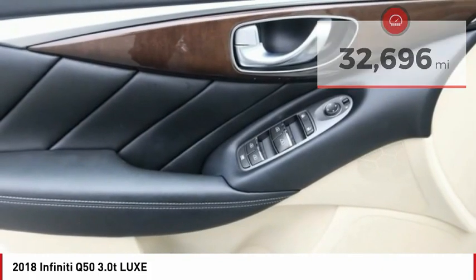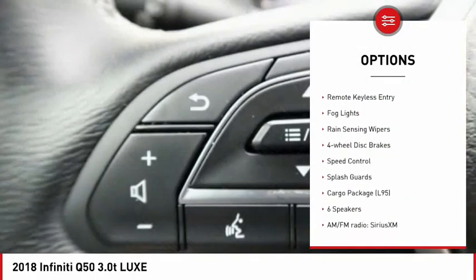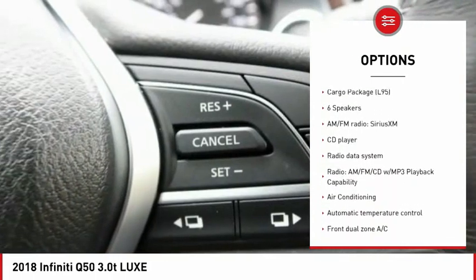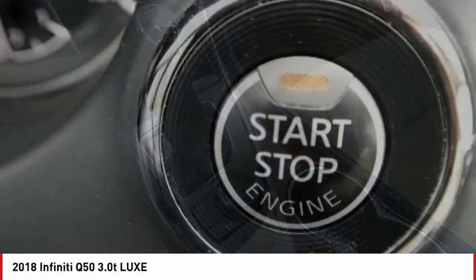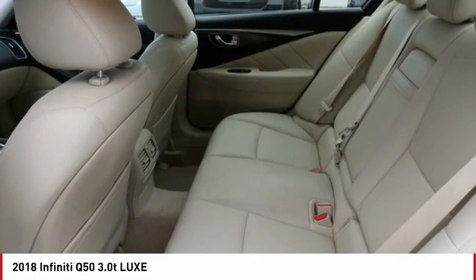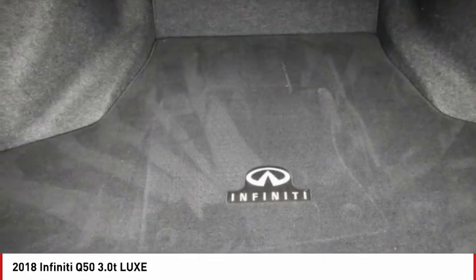Here are some of this vehicle's great options: electronic stability control, alloy wheels, brake assist, traction control, remote keyless entry, fog lights, rain sensing wipers, four-wheel disc brakes, speed control, splash guards. This vehicle offers reliability and good looks at a great price. So come in and take a test drive today.